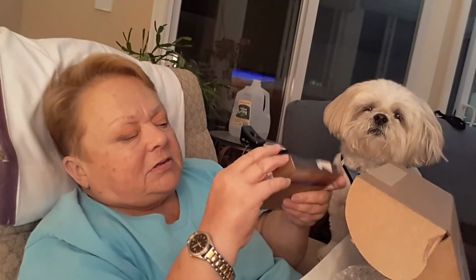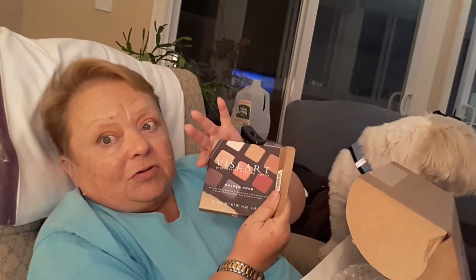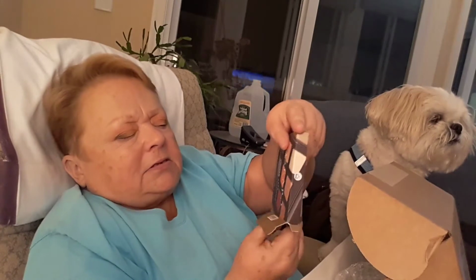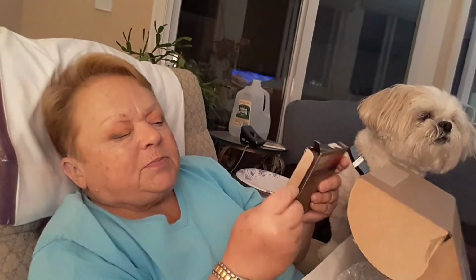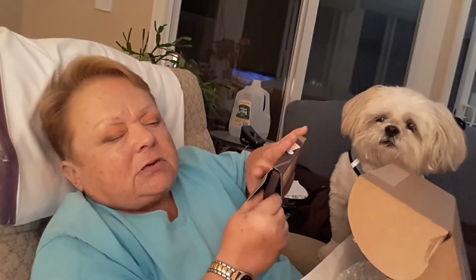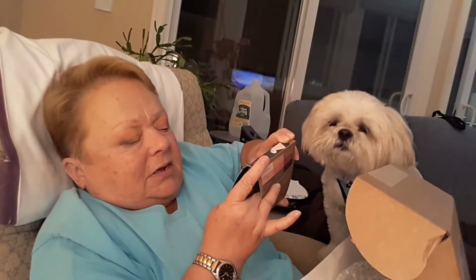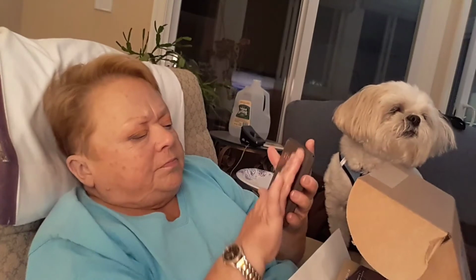Viseart. I have not tried any of the Viseart palettes because the price is just ridiculous. Usually it is $80 for these little nine pan palettes. But this particular one is called Golden Hour, and it has been reduced on Beautylish at least to $49. So I decided, good God, it is not the one that I really wanted the most, but I just couldn't bring myself to pay $80.